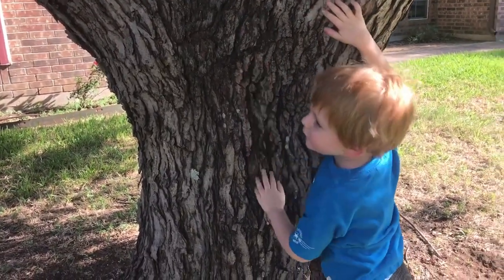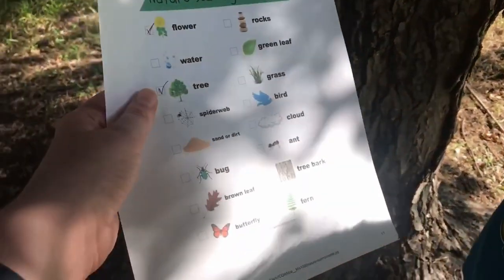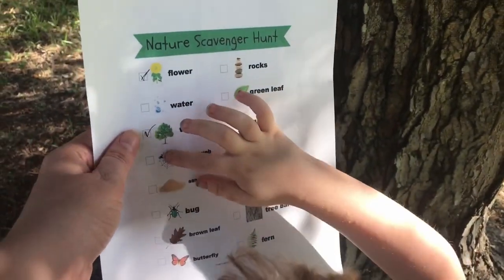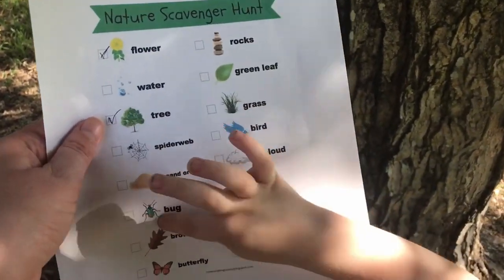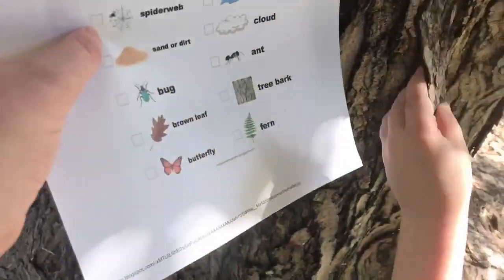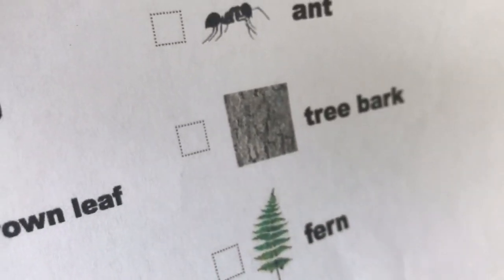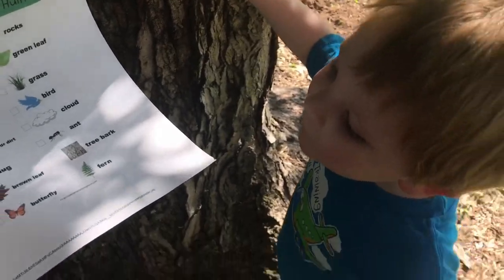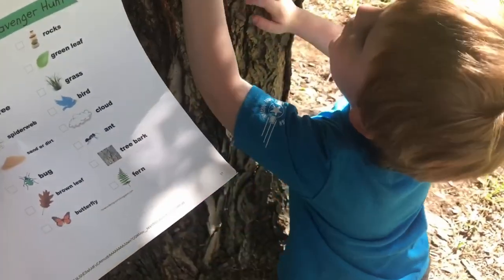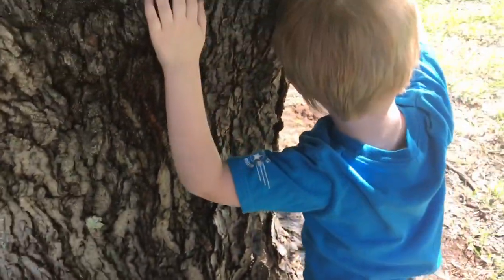What are you looking at? This big tree. What you're touching right now, does any of that look like what's on this? It's just a tree. And there's a spider web, and there's a spider. Look right here. Does this look like this? Don't take that apart. Right there. Tree bark. Camera's hurting my hand. That looks like tree bark. Yep, we found some tree bark. You're climbing up the tree bark.